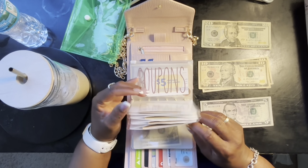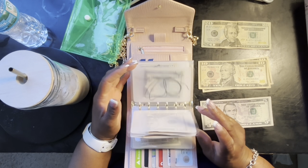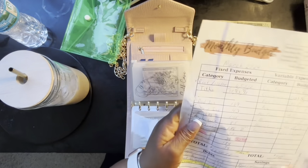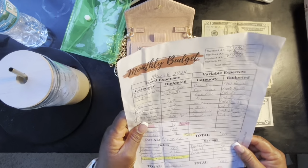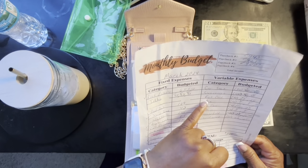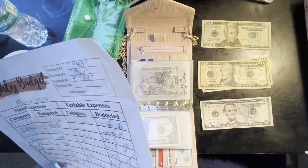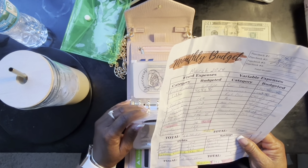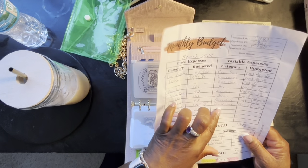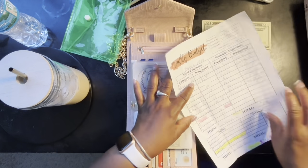I forgot to put down something for giving. Let me think. Hold on, let me go back to the drawing board. Handy dandy drawing board. Let's see. Did I get 1, 2, 3, 4, 5, 6, 7, 8? I didn't put any, oh my goodness. I didn't put anything over here for giving.